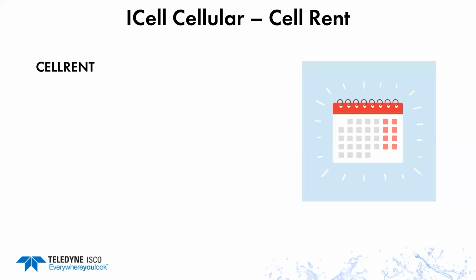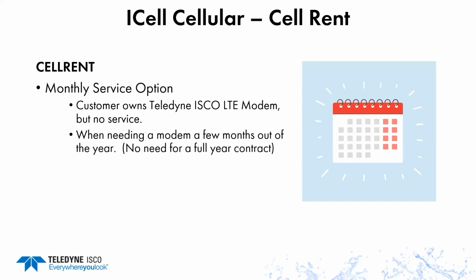I also want to point out that we have a rental option. With the rental option, it allows someone who already has ISCO equipment and they don't necessarily want it on year round. So they're not signing a year contract with their current service provider. Instead, you can do a month-to-month contract through us. This allows someone who doesn't need the modem year round and they only need it for seasonal type of jobs, they can go ahead and rent it for the months that is needed, and then cancel that subscription and put the equipment on the shelf when it's not used.